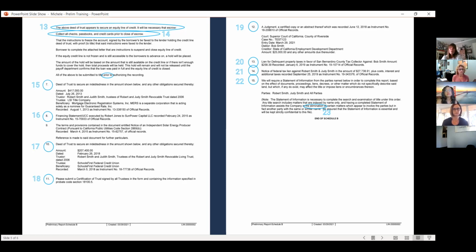You can see here now that we have a notice of federal tax lien. Again, these are things that you need to look for. Now, really important with these types of liens. So federal tax lien, you can see here that the face value is $27,000. And you can see the date on here of 2019. So these get large very quick.